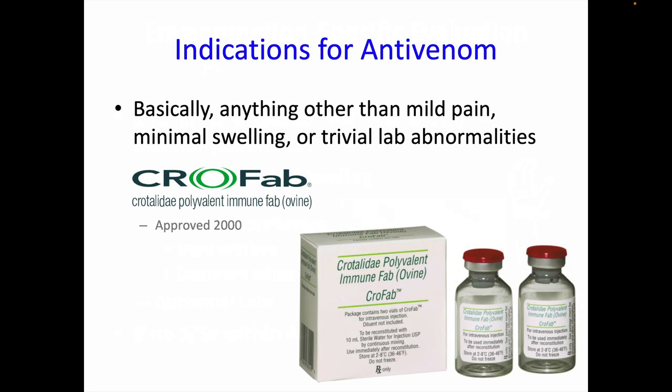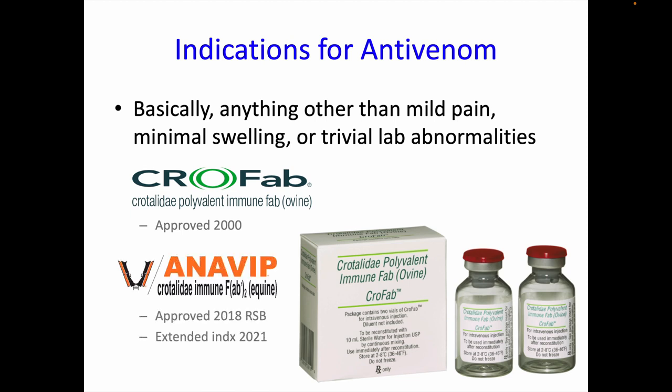So basically anything other than mild pain or minimal swelling or trivial lab abnormalities is going to be an indication to give antivenom. The most commonly used commercially available product is CroFab, Crotalidae Polyvalent Immune Fab of ovine origin. This was approved by the FDA in 2000. And there's a newer one that's available called Anavip, Crotalidae Immune F(ab')2 of equine origin. This was approved by the FDA in 2018, initially only for rattlesnake bites, but then it had its indications extended in 2021 to all of the North American pit vipers.